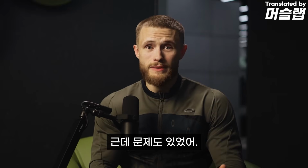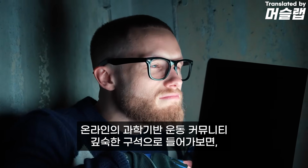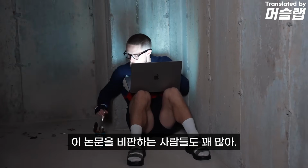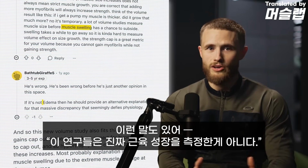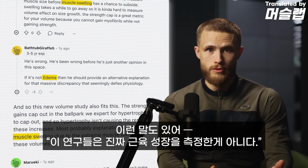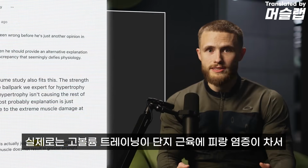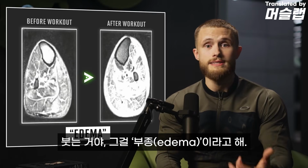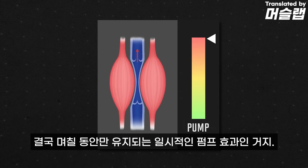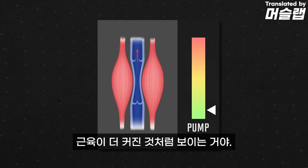But there are some issues. If you venture deep into the dingy underground corners of the online science-based lifting subculture, you'll find plenty of people criticizing this paper. You'll hear that none of these studies are actually measuring true muscle growth. What's really happening is all that high volume training is simply causing the muscle to swell up with blood and inflammation, something called edema. It's really just a big pump that lasts a few days, making it look like the subjects gained more muscle when the researchers measured it.